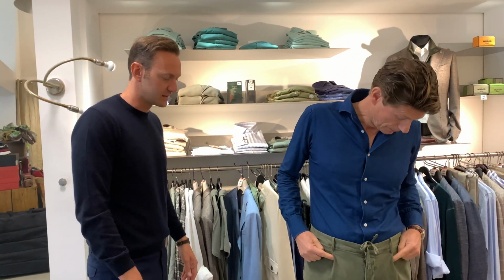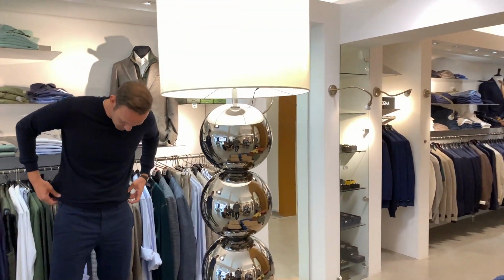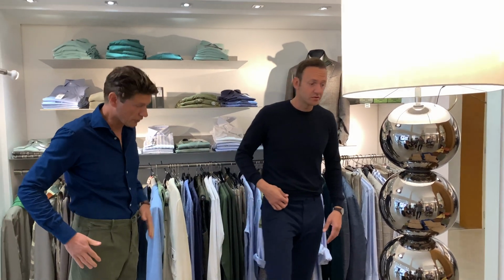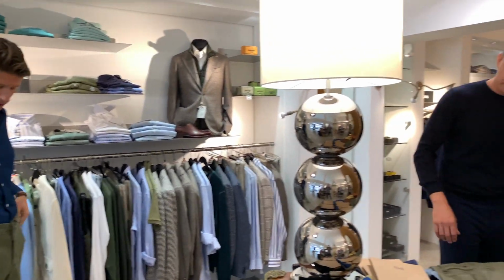Exactly. Otherwise, if you like the fabric but you don't like the model, we can also choose the best fit for you without the pleat. Maybe you can wear something like that, especially flat front, etc. It's also possible to order this one without the pleats. Yeah, of course. And also in bi-stretch, so a very stretchy trouser.